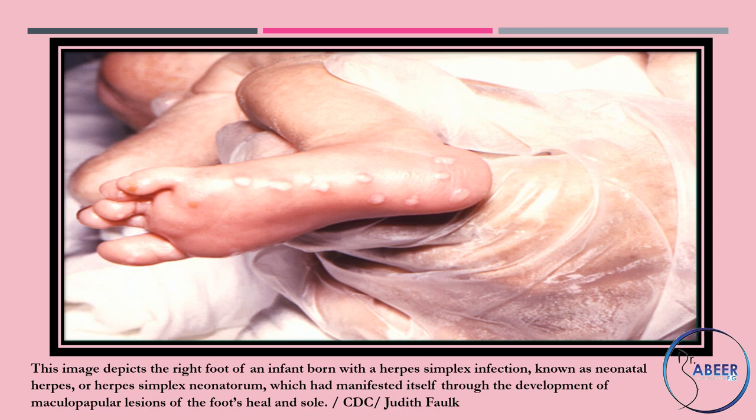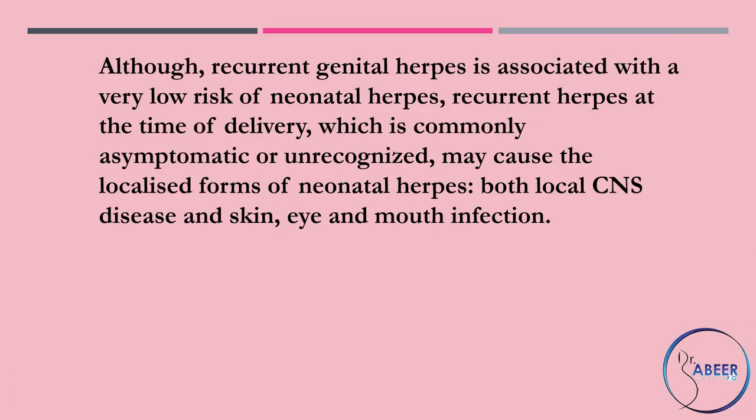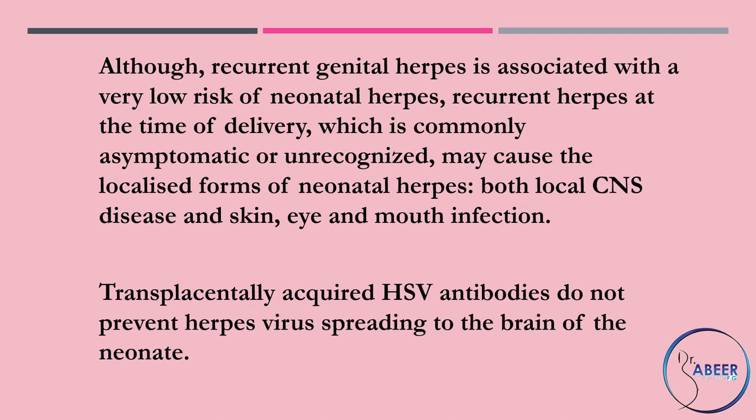Disseminated herpes is more common in preterm infants and occurs almost exclusively as a result of a primary infection in the mother. Although recurrent genital herpes is associated with a very low risk of neonatal herpes, recurrent herpes at the time of delivery, which is commonly asymptomatic or unrecognized, may cause the localized forms of neonatal herpes, both local CNS disease and skin, eye and mouth infection. Transplacentally acquired HSV antibodies do not prevent herpes virus spreading to the brain of the neonate.